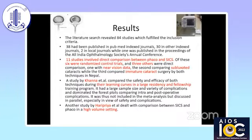Well, when we looked at the results, in total there were 84 studies, of which 30 had been published in PubMed indexed journals, 38 in other journals, and 2 in local journals. Of these, 11 studies had a direct comparison between FACO and SICS, of which 6 were randomized controlled trials. 3 had direct comparison. 1 was with near vision data, 1 with subluxated lenses, 1 with immature cataracts. And there are 2 special studies, one by Khanna et al., which is from LV Prasad, and which compares SICS and FACO in their learning curves in a large residency training and fellowship. And there is another by Dr. Haripriya Aravind, which compares it in a high volume setting with almost 25,000 sample size. Next, please.